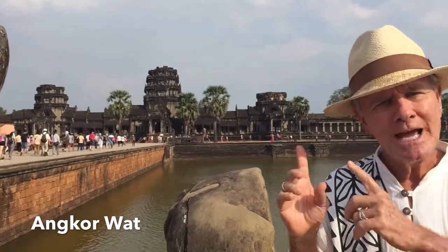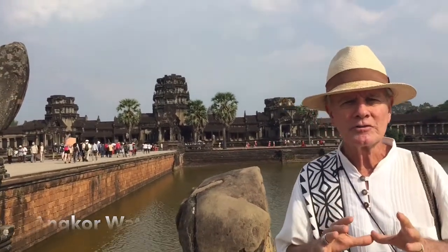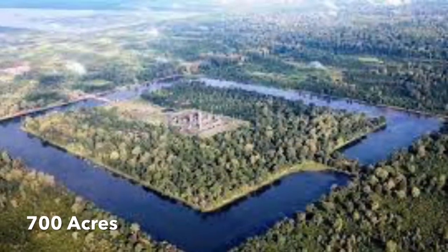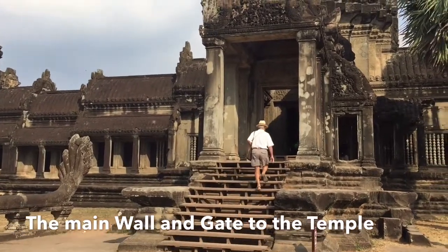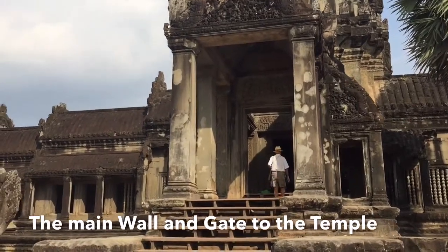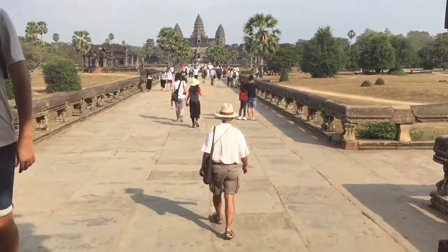So what we're gonna do, behind me here, we're gonna walk through these gates. This is the main gates coming into the temple, and we'll take a look at the grounds in here. There was a massive moat that was constructed to keep it safe from other countries invading. Now I'm going to walk up these steps, go in through the main gate here, but look at the massive wall that surrounds the whole temple itself. So you have the moat, and then you have this large wall that completely surrounds it. Now you get a glimpse in the background of the temple itself.